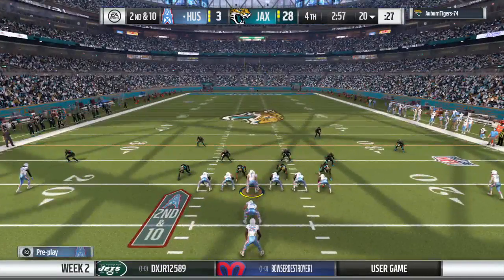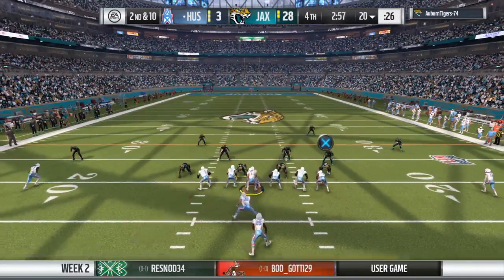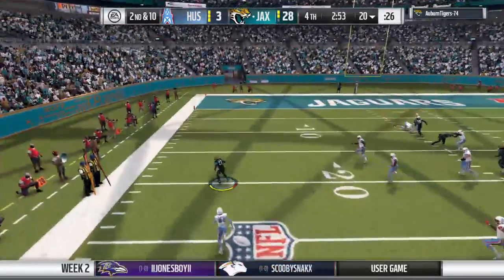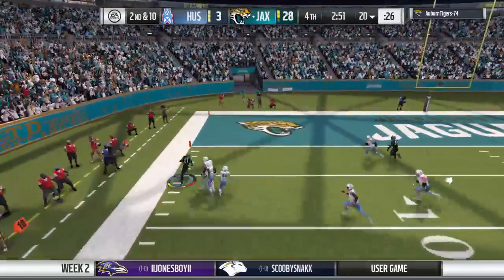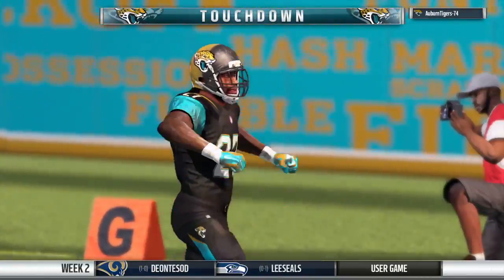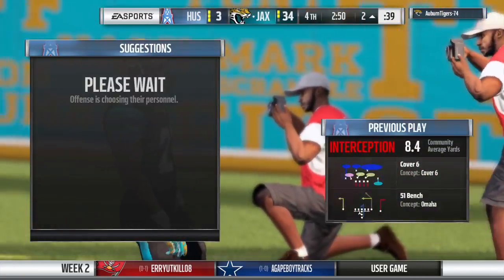Let's go! 3-19! He'll try again with the arm here on. And my goodness, another interception. A great read, and he will take this one home. It's a touchdown. So a pick 6 there out of the nickel package.